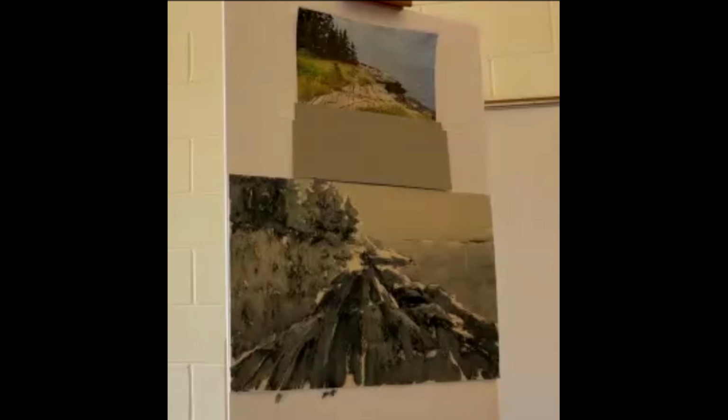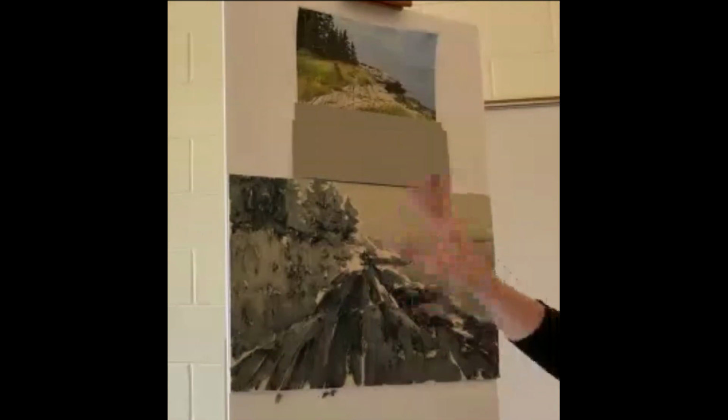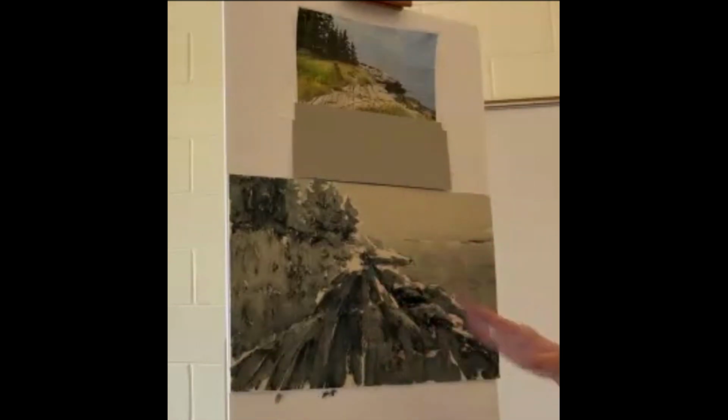For this one, it's a rugged scene in a way, but it's a quiet scene. If I had a different color up in the sky and I was using a complementary color there, that's beautiful if I want it to feel bouncy and light, but I want it soft and quiet. So I'm going to stick with a soft and quiet underpainting.